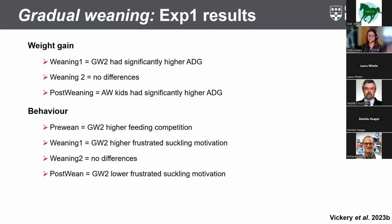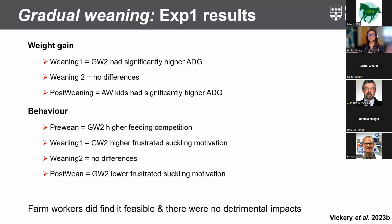Behaviour, again, a little bit all over the place when you work on a commercial farm. So we saw a pre-weaning treatment difference, which was a problem. Weaning 1, when the treatment differences were the same, there were no treatment differences. Again, we saw a difference where we would have liked not to have seen one. And post-weaning, the gradually weaned 2 kids, so that 2 3.5-hour period, had lower frustrated suckling motivation. But farm workers did find it feasible, and we didn't see any detrimental impacts. That was a tick to go on to do this under research conditions and collect more detailed data.